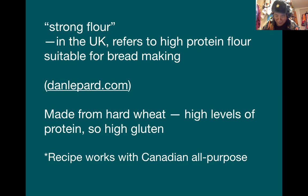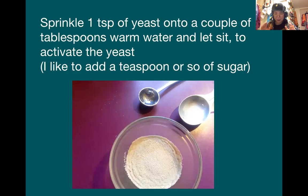So that's what I've been finding out here. It seems to work all right with our all-purpose flour in Canada, but I can't vouch for other parts of the world. So here's how we do it. You're going to sprinkle a teaspoon of yeast onto a couple of tablespoons of warm water and just let it sit there to get the yeast growing.